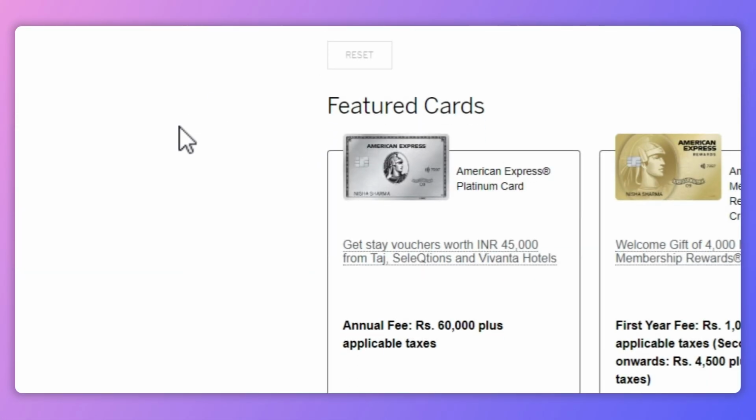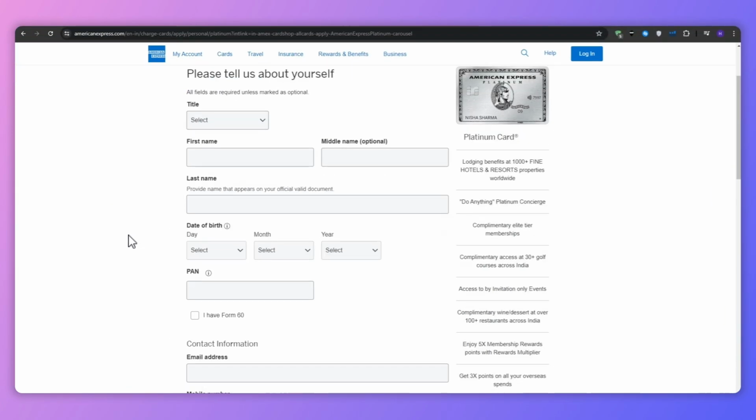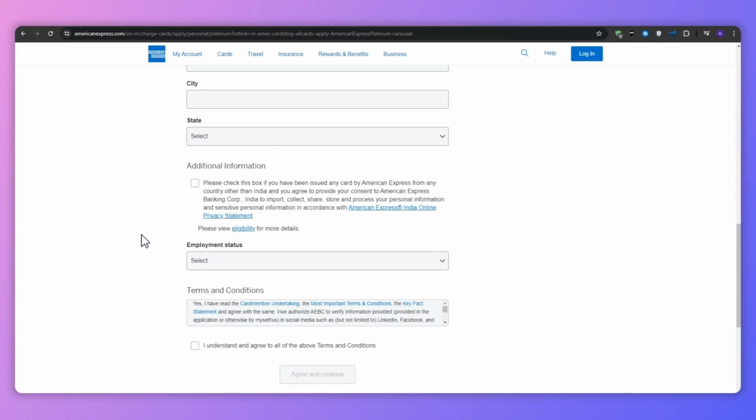In this video, we're going to be diving into the process of applying for an American Express credit card in India. Whether you're a first-time applicant or looking to add an Amex card to your wallet, this guide will provide you with all the necessary information to get you started.